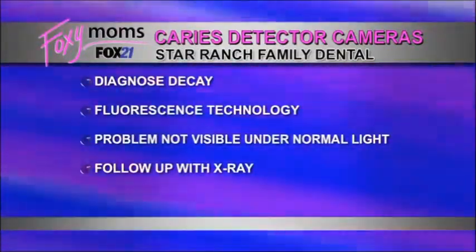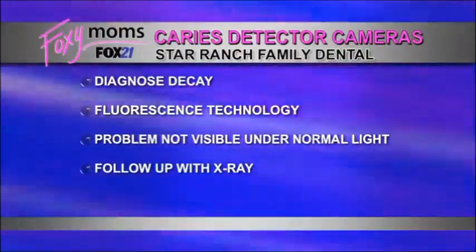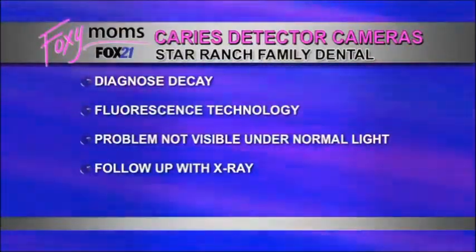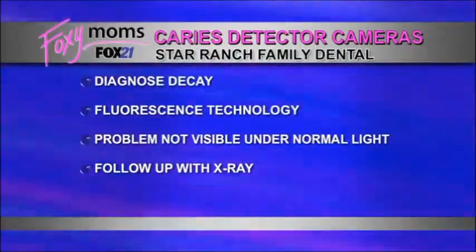Correct. And then for people who can't have x-rays taken, that kind of verifies what you saw on the camera, right? Right, or if you have a filling that is leaking underneath that you might not know if it's the bond that was used or a cavity. It helps you differentiate the two. And what do you hear from patients when they're able to see the inside of their mouth up there? It definitely helps them understand when they get this treatment plan that's necessary to get things done. It helps them understand why.